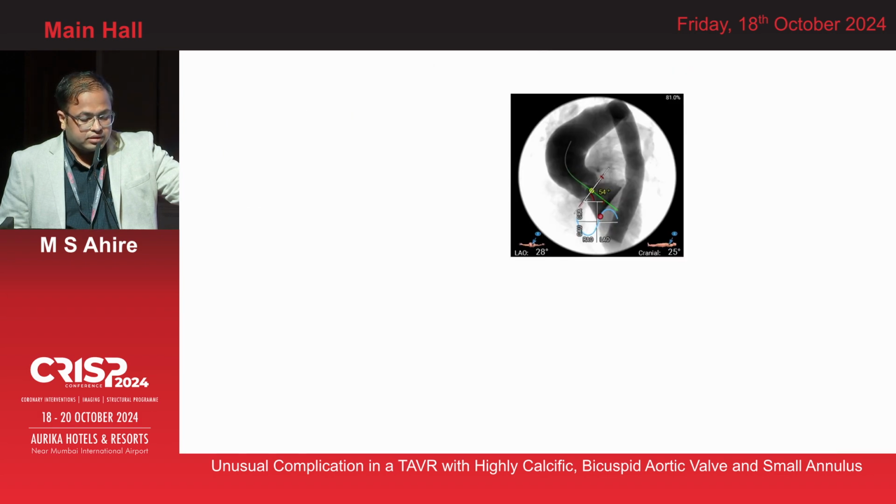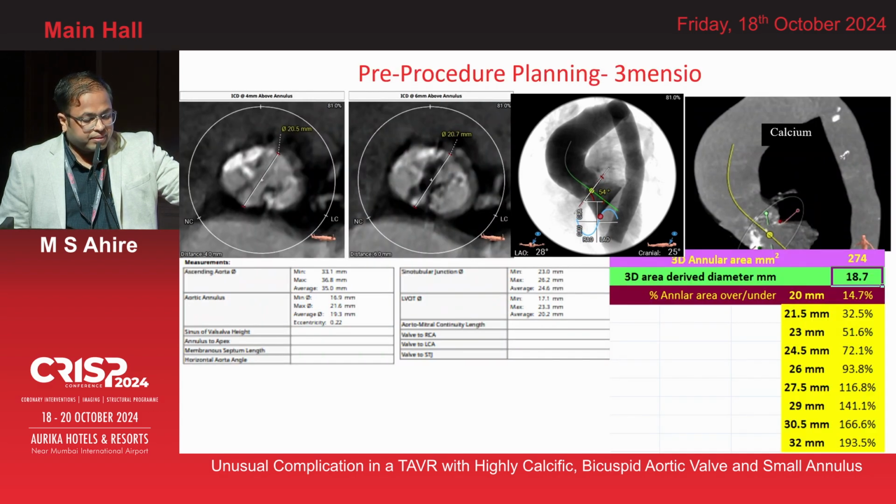The coplanar angle is 54 degrees, a little bit horizontal. According to the CT assessment, we chose a valve with almost 14.7% oversizing. Because of the patient's financial constraints, we were not able to choose the self-expanding valve in this case, although this case is ideal for a self-expanding valve because of the high calcium and small annulus.